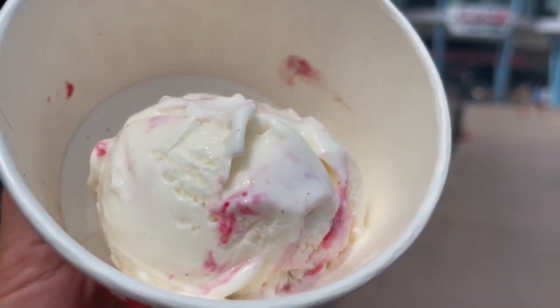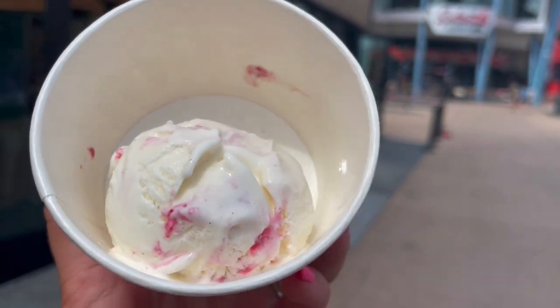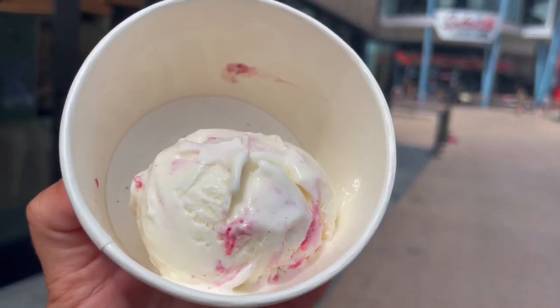I didn't get much raspberry, but I do see some on this side, so let's try to get with the raspberry. So it's good. It's really creamy. It's really rich. The raspberry is very light. There's really not too much raspberry that I'm getting throughout. The yogurt lassi is kind of a little bit overpowering.